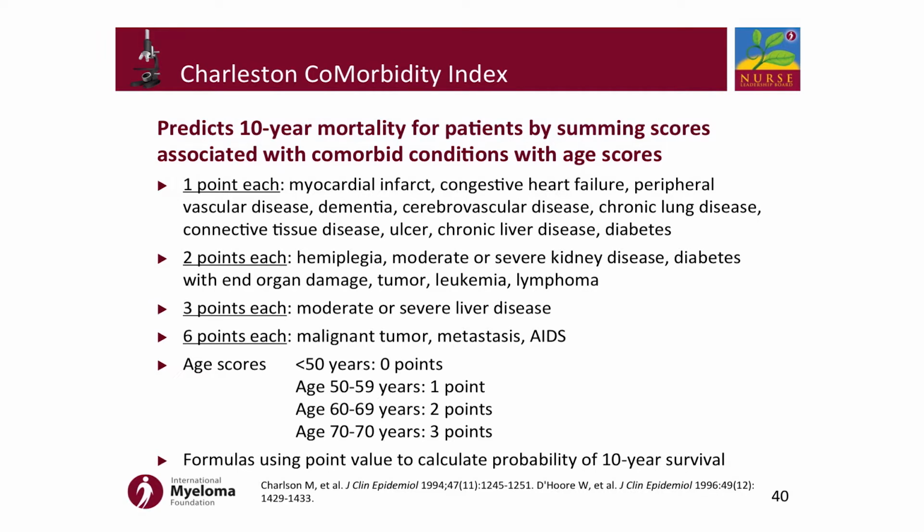Another thing that nurses can do in patients that are newly diagnosed with multiple myeloma is to consider their fitness, or how well they are in terms of other comorbid indexes. The Charlson Comorbidity Index predicts the individual's 10-year mortality for patients. There are algorithms online where you can sum scores. You give a point each if they had a myocardial infarction, congestive heart failure, cerebrovascular disease, or liver disease. You get 2 points if they have hemiplegia, moderate or severe kidney disease, and so on. They have various different scores and formulas to assess the point value, but the take-home point is to familiarize yourself with this concept of fit and frailness when you're deciding a treatment.